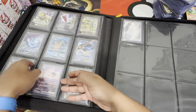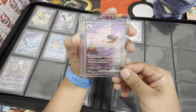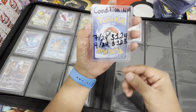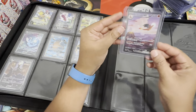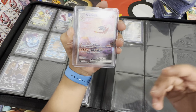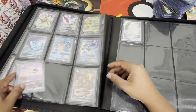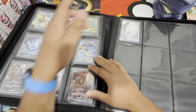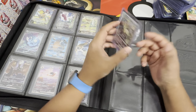And taking a look at 151, the biggest hit from 151, Charizard illustration rare. And this has pretty much stayed flatline. This is kind of what I've seen from 151. I feel like the market assumes that it's going to go up, but I think there's just a lot of products still out there, so people have to wait on that, is my opinion.